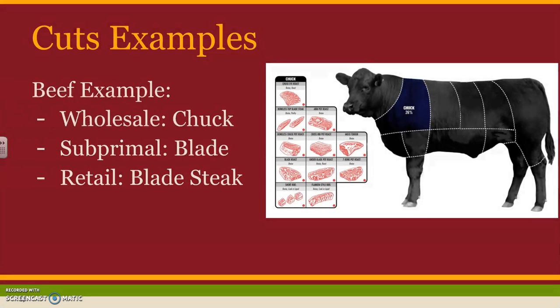So for example, here's a beef example. Over here on the right you see our beef animal, and all of these lines represent wholesale cuts of beef. Each one of those little sections is a wholesale cut. We're going to look specifically at the chuck, which is right here on the shoulder, the top of the chest area. That's the wholesale cut. The subprimal cut for that would be the blade. That's a cut that comes from this giant chunk, but it's smaller. And then that blade can be processed even further down into a blade steak.